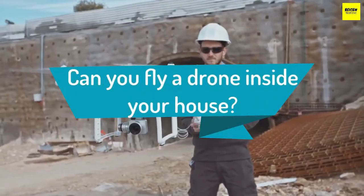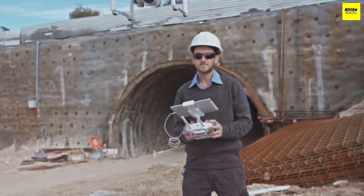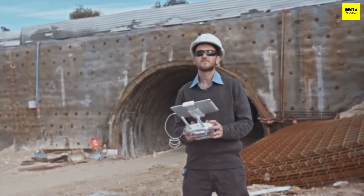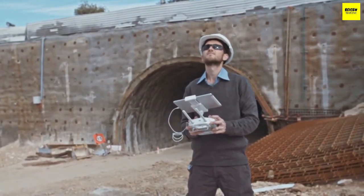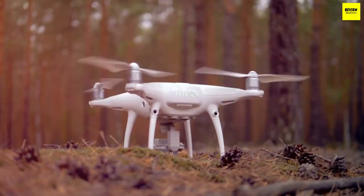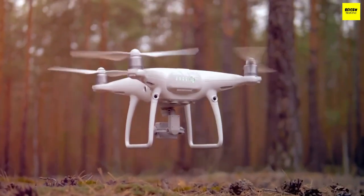FAQ. Can you fly a drone inside your house? Flying drones indoors should be done in a safe manner. Flying a drone indoors has several risks such as flying into people, pets, furniture, ceilings, and floors. Don't fly large drones such as FPV or phantom-sized drones indoors for competitions or demos unless you have considerable experience.